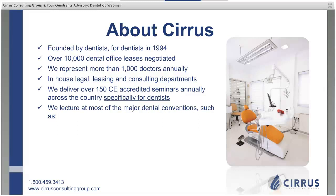Over the course of our 24 years of existence, we've negotiated over 10,000 lease agreements across the country. This not only includes Canada, but also all across the United States. On an annual basis, we get involved and represent roughly 1,000 doctors when it comes to negotiating their lease agreement. The way that our group is comprised is a bit unique. We're not your traditional brokerage firm in the sense that we don't go out there and look for space or work on commissions based on the aggregate rental rates from the deal. We're essentially operating on behalf of our doctors and representing their long-term interests when it comes to negotiating their lease.